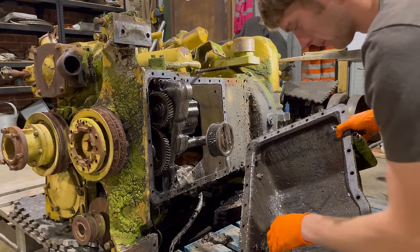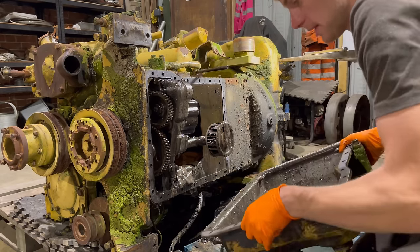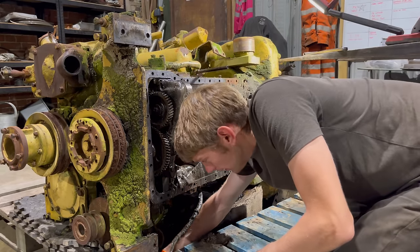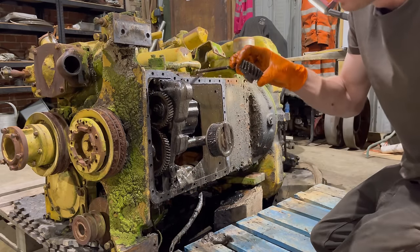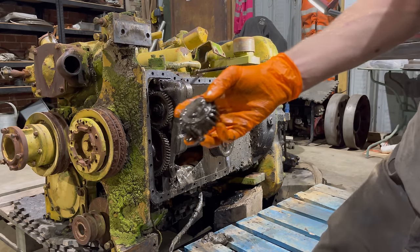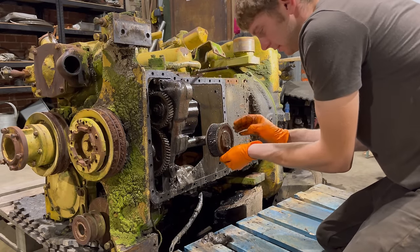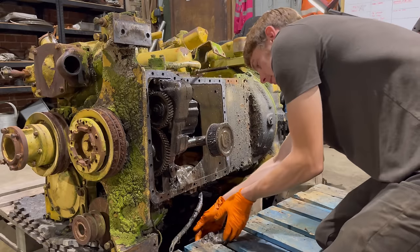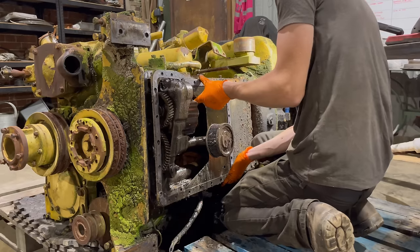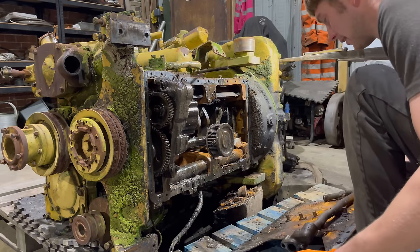That's had a nasty. All sorts of stuff in the bottom of that sump. I don't know if you can see that. I think that's part of the cam. Never a good thing to find. Nice skin of oil. It's disgusting. Nice.